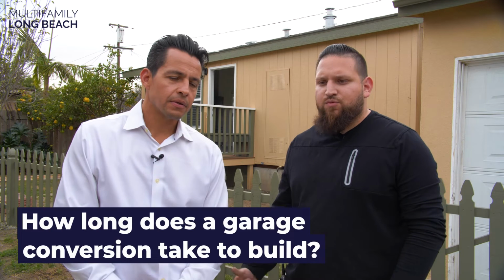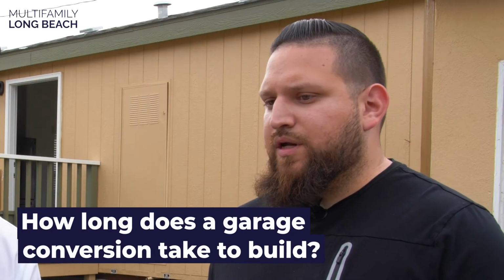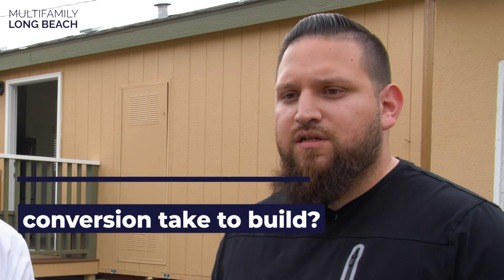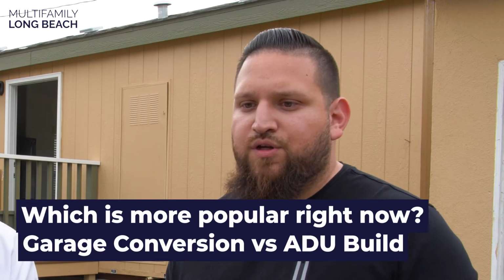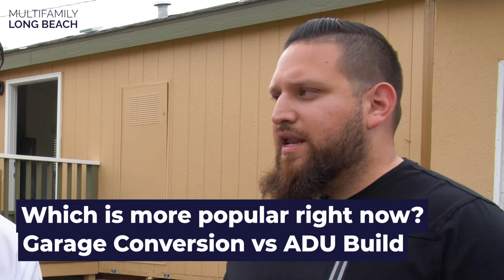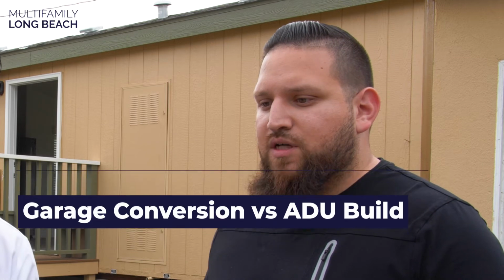So just the garage conversion, we're going to be doing one down the street, and that's going to take us about 2 months. It's a 367 square foot garage conversion. It's a studio with a kitchenette. Which are you get called on most? Would it be a garage conversion or the ADUs? Which one is most popular right now? So I think both. I'm doing one right now that's going to be a conversion, and I have a 2-story one that I'm going to be building up in West LA as well.